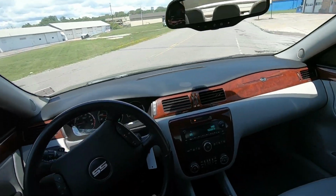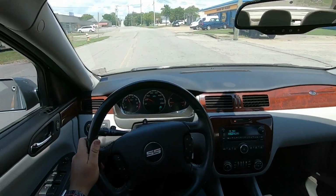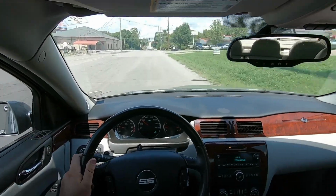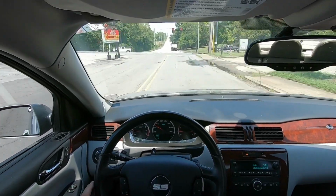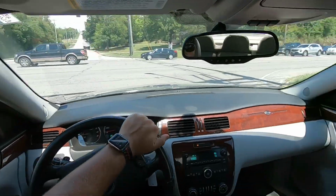This road right here has got a nice little speed bump in it. We're gonna hit it. Suspension's good on this one. You probably won't even notice it, honestly. It's right here. Nice and smooth. That speed bump's normally for the older cars with the older suspensions. That's where you notice it the most.